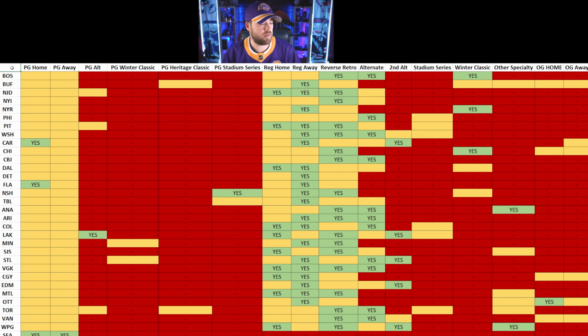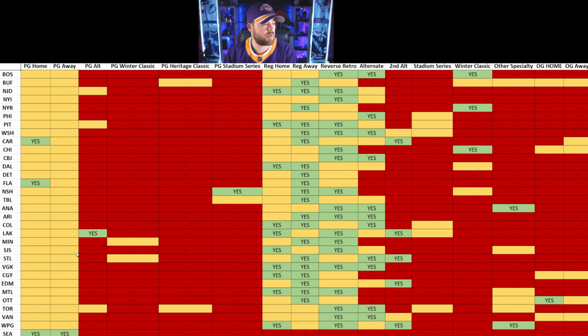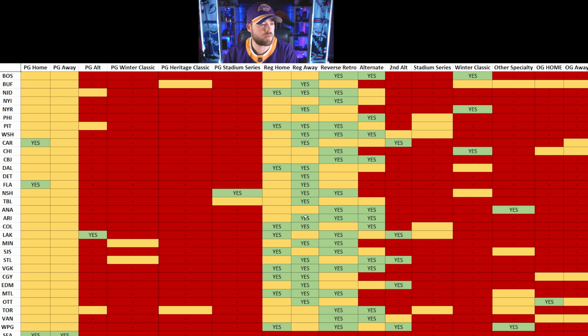So there you have it. There is the collection. I'd have to add these up. 76. I counted those super quickly. I'm sure I screwed up. But like, what did I say? 76? So there you have it. 120 jerseys down to 76 jerseys as of right now. Some of them are pending sale. Some of them are still trying to sell. So I'm hoping that 76 probably becomes like 65-ish, something like that.